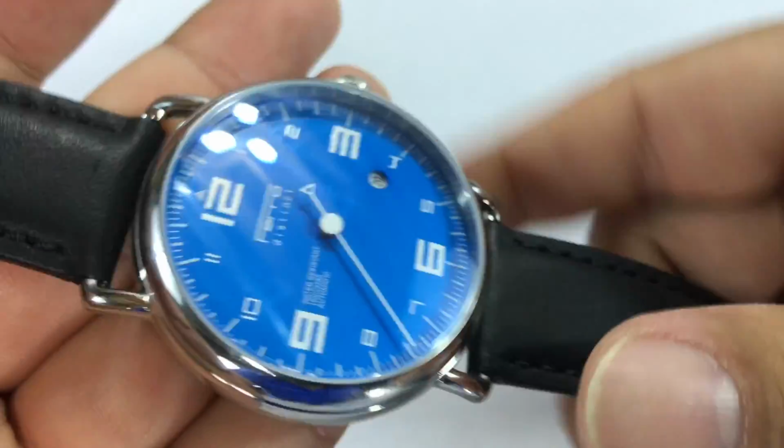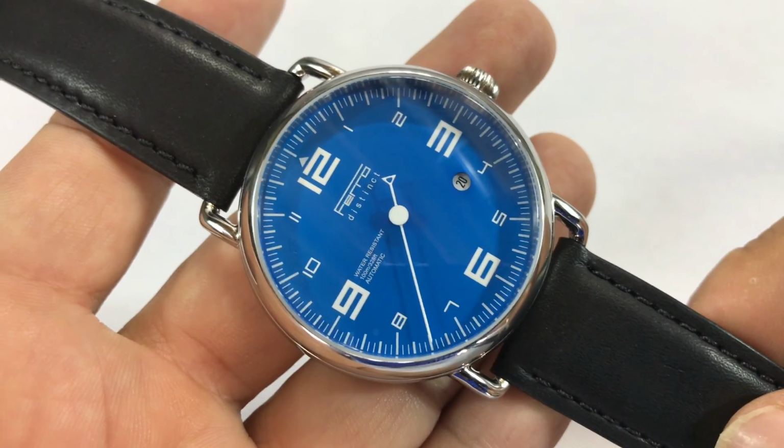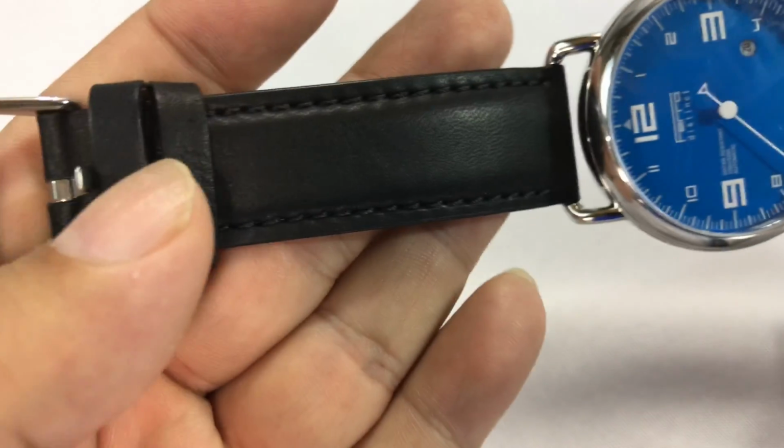Does it dilute the cachet of the watch when you know that there's a quartz and an automatic movement available? I don't know, maybe a little.